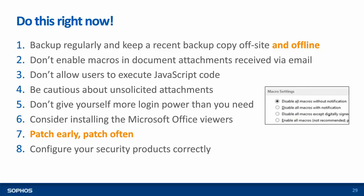Patch early, patch often, highlighted for obvious reasons. I can't reinforce that more. For anyone that's been doing this for a while, you'll remember a virus known as Conficker. Pretty much 2011 time, if I remember correctly. It was everywhere, and it took advantage of unpatched XP machines.